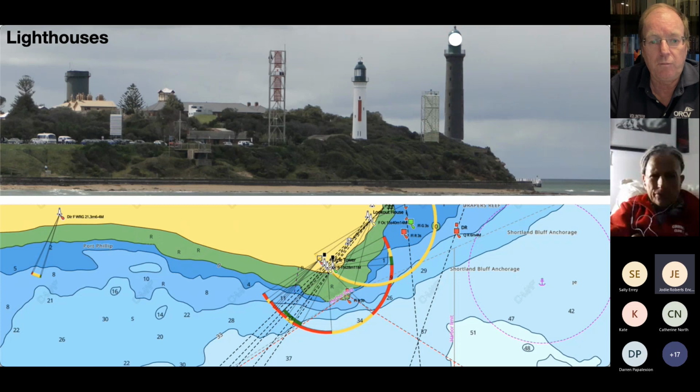And then down the bottom, I've just marked the chart so you can see where the boat would be. As we move across to the eastern channel, you'll have the green light underneath the white light from the channel. And that way, if you've lined those two lights up, then you are in the eastern channel as you're coming in.